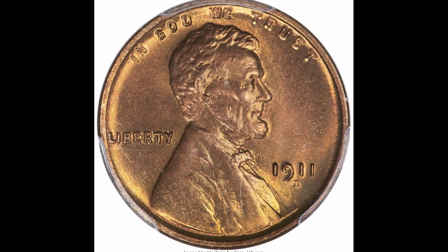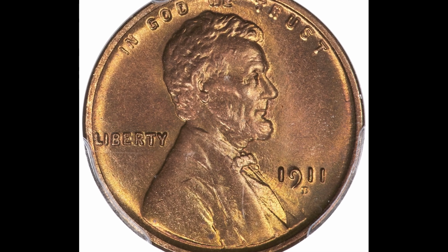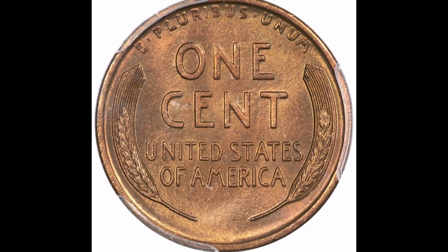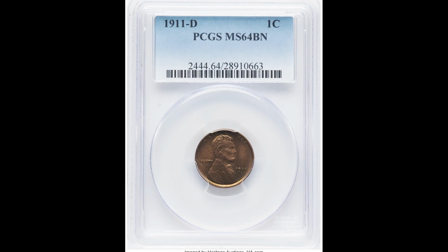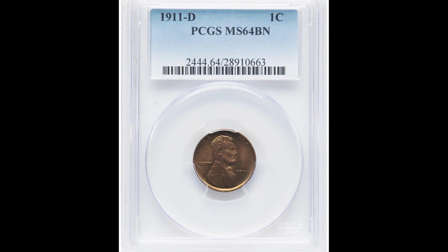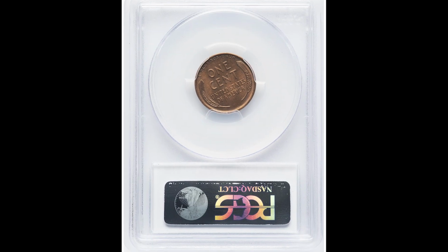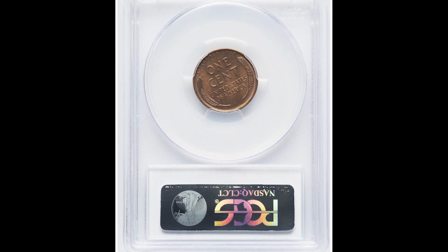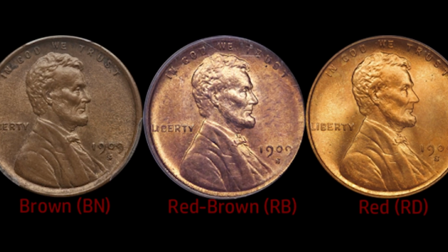Here's another 1911 D coin. It was graded by PCGS at a mint state 64 brown. Now the interesting part about this specific coin is the fact that it did get designated as a brown coin. If you don't know already, these coins can come in multiple different color varieties. You have red coins, red brown, and brown coins. We'll show you a diagram on the screen right now showing you what that looks like.